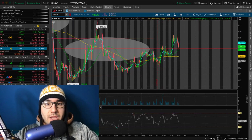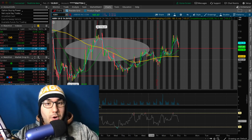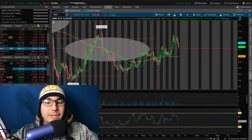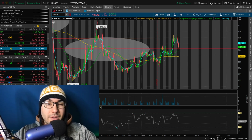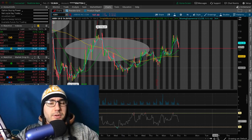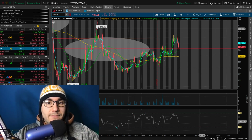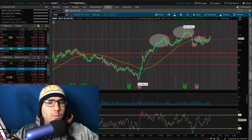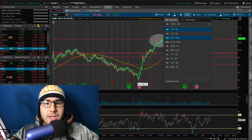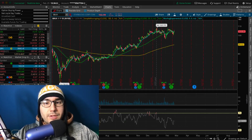AbbVie and J&J, healthcare plays, I love those for the dividend, and AbbVie has a very quick growing dividend. Last time I checked, the 5-year compounded annual growth rate is about 20%. That is very quick growing there, and they've been paying their dividend. I forget how many years in a row, it's not too many, but they pay a 5% dividend. It's growing pretty quick, and there's room for more growth there. I'm loving AbbVie for the dividend. I've been buying this one for a while at this point, guys. I mean, I've been in this stock probably over a year.